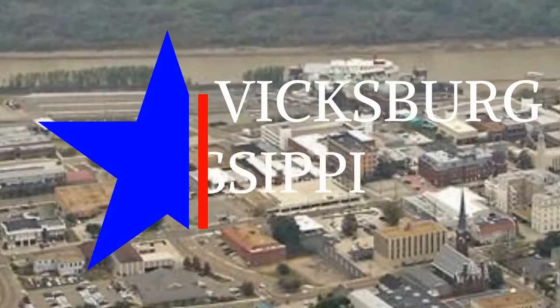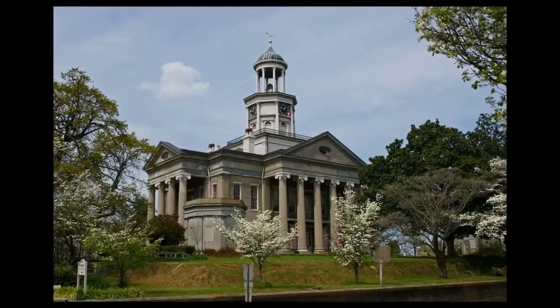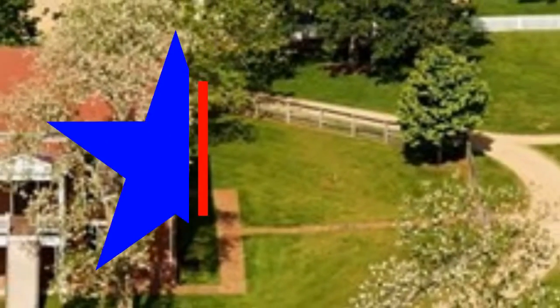Number 5. Vicksburg, Mississippi. This city is home to one of the most important battles in all of the Civil War, considered one of the battles that ended the Civil War, the other being Gettysburg, which we'll look at in a minute. But Vicksburg was put under siege by the Union Army, and it forced the Confederates to surrender.